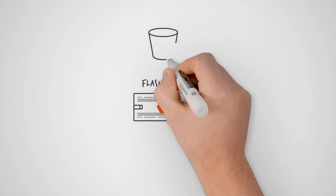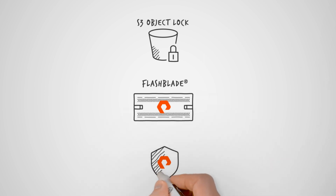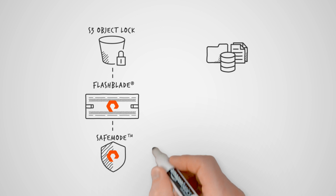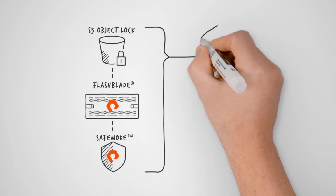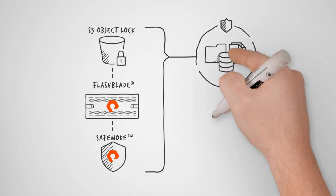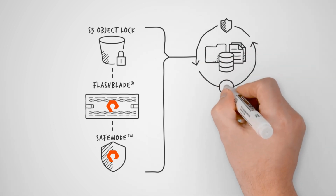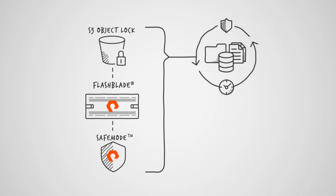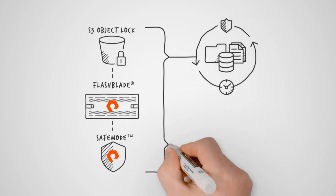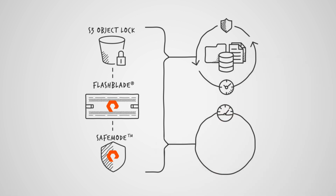FlashBlade has built-in data protection using Amazon S3 Object Lock and Safe Mode. Combined, these features protect against attacks intent on altering or deleting your data. Restore a file, folder, or even an entire data center quickly to meet your service level agreements and recovery time objectives. FlashBlade delivers rapid recovery with its all-flash performance and scalability.